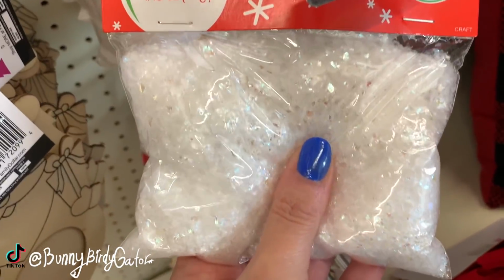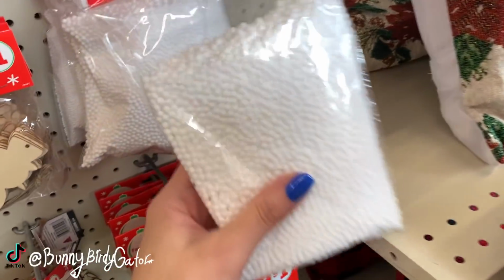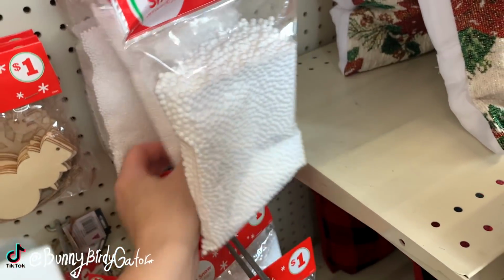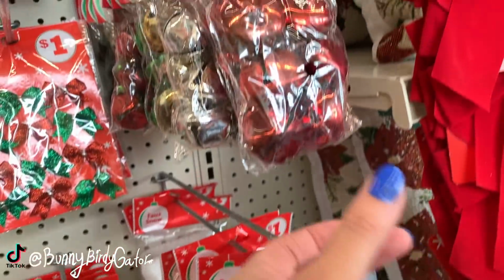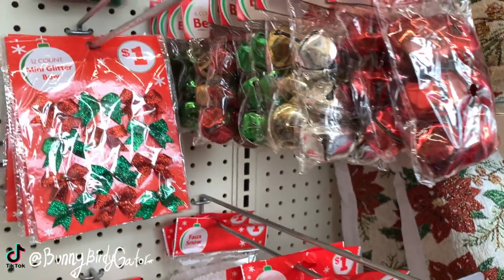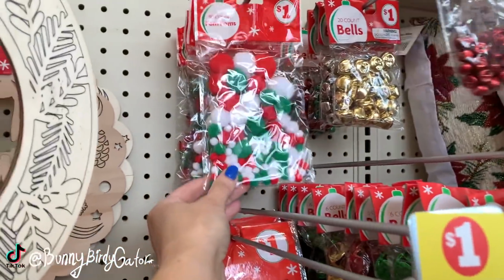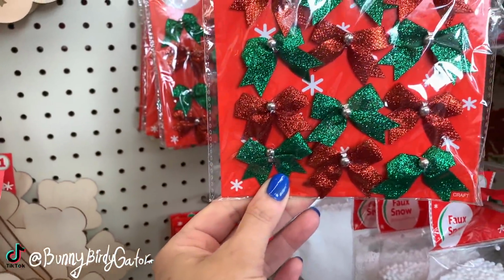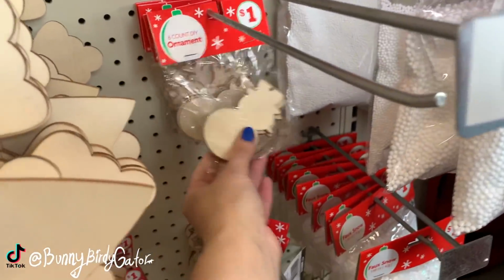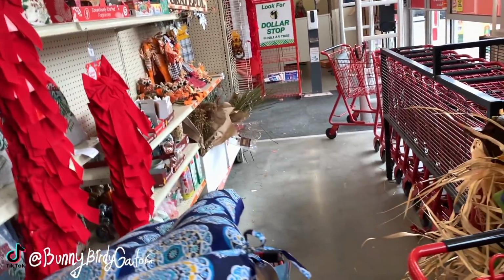Faux snow for $1. These little cute ones. More faux snow. The little minis. Here's this size, and here's this size. This size is so tiny compared to this one. The 6 count of bells, red, silver, green, and gold. And then we also have the smaller bags. Pom-poms, glitter bows, 12 in a bag. And then we have these little DIY ornaments. Ribbons.